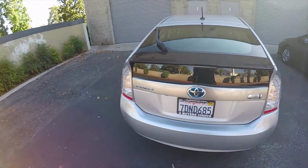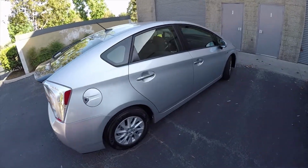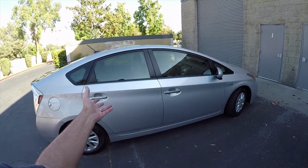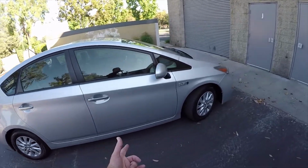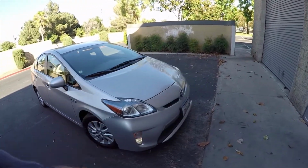Check my website to see if this car is still available. Buy it before somebody else does, and if it's already gone, I may have others. I have some right now today with only 37,000 miles on them, no accidents and no paint work. So they cost more, of course, than this one.